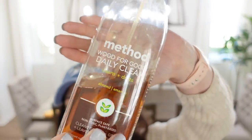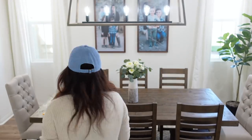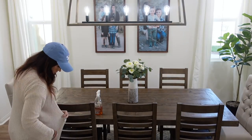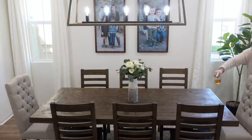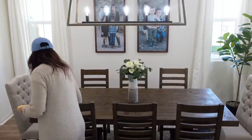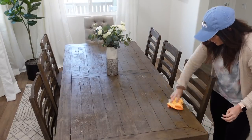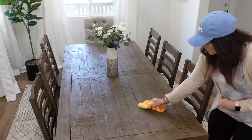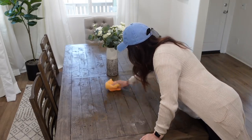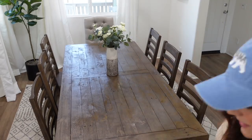So now I'm gonna grab this Method wood cleaning spray and I'm gonna be spraying down the dining room table. Now, this is my first time cleaning this table like this, and I will say it did not work. I feel like I'm gonna be learning how to clean my house here on screen, so I would love any tips that you guys have.